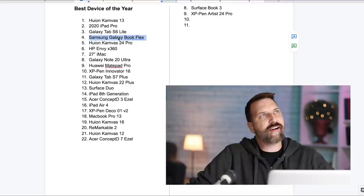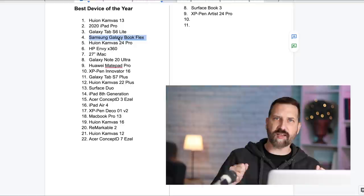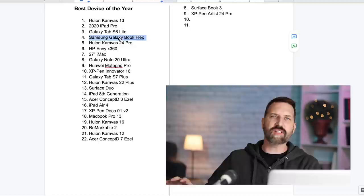This is the best Windows laptop I have used for art yet. First of all, I love the design. It's a sleek ultrabook type thing. It's got this blue cover to it. It's got these brushed metal edges. So visually, it just looks stunning. It is very light. It's got some pretty good battery life.